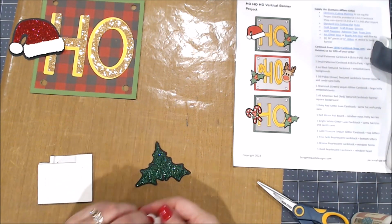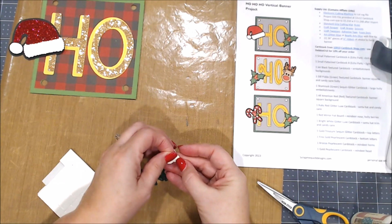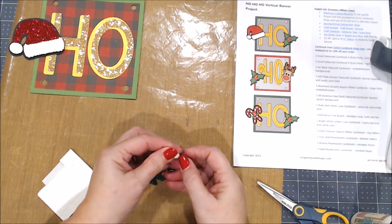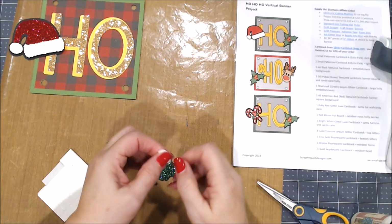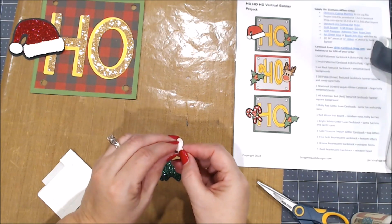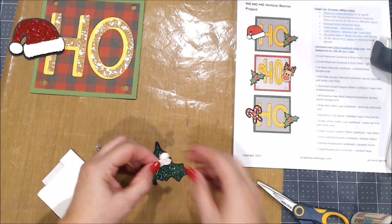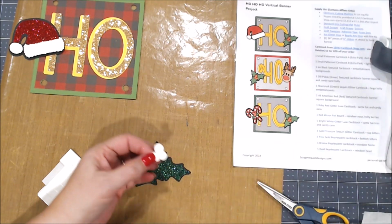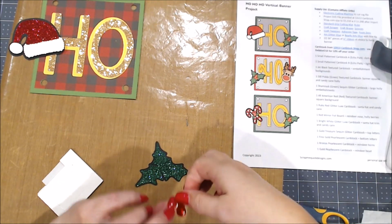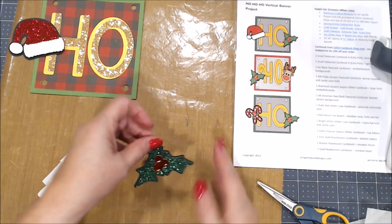So for the berries, I cut a piece of my foam tape more in this shape so it would fit there. And then we're going to do the same thing where we're just going to remove this liner off of it, and put the glue on it. Okay, and then we're just going to lay our berries on here. Now we have the holly piece done.